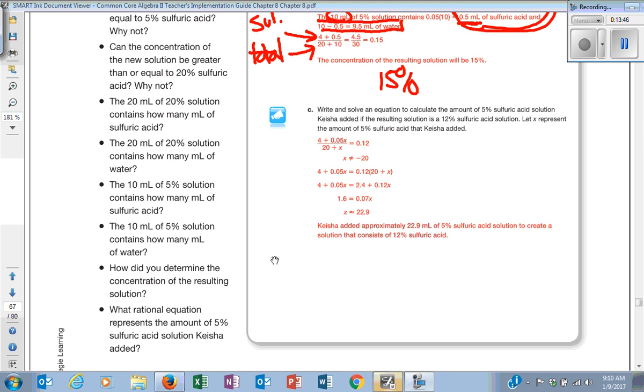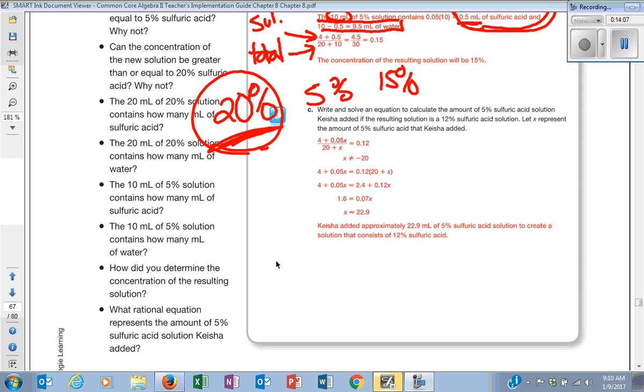All right, write an equation and solve the amount if she wanted it to be 12%. So we know that she's going to be taking the 20% and she's going to be diluting it with the 5%. So that means she's going to have this set amount of the 20%. She's not going to be changing that. So if you notice down here in our equation, she starts with the 4 and she starts with the 20, because we know we're going to have that. We know we're going to have 4 over 20.